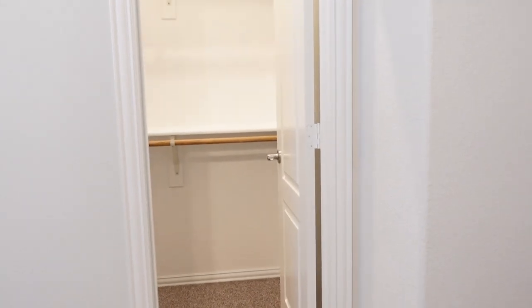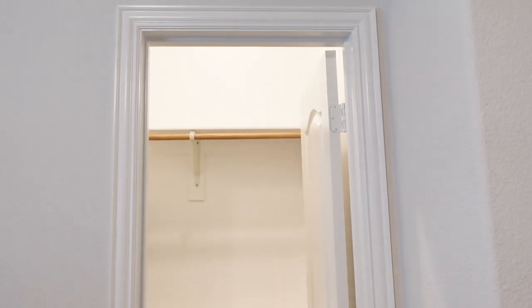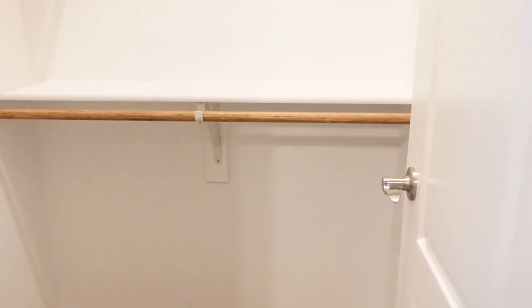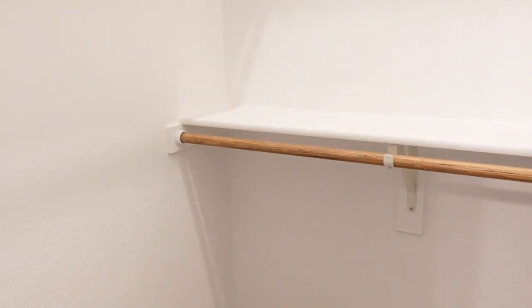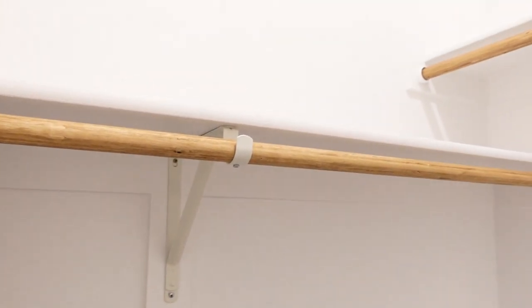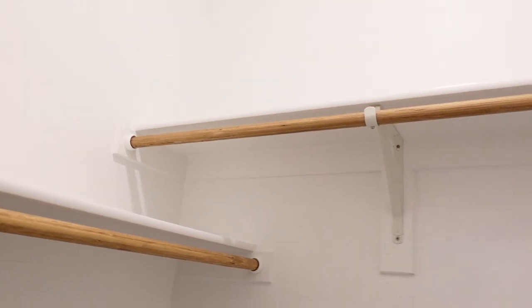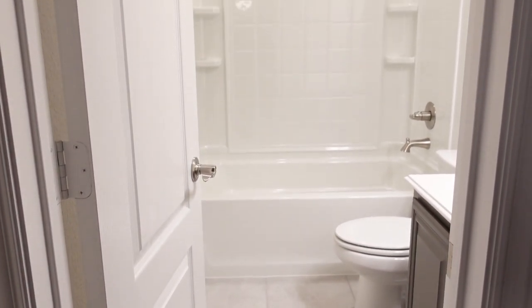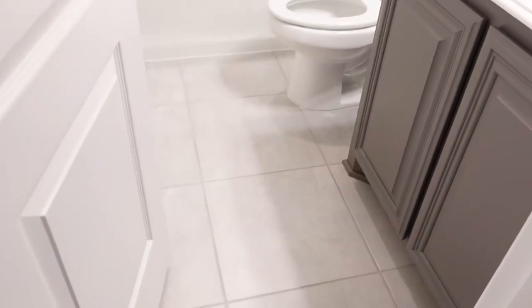All bedrooms have oversized windows and window seats. And this bedroom has a pretty nice sized walk-in closet. This is a second full bathroom with a full size tub, a bathroom sink with cabinet, and a framed mirror.